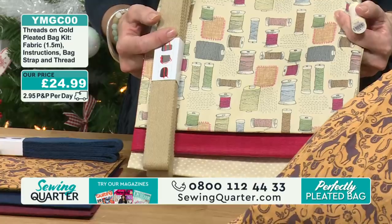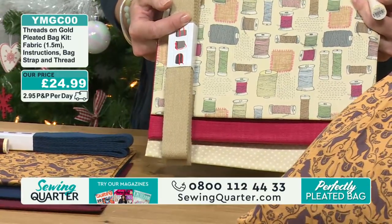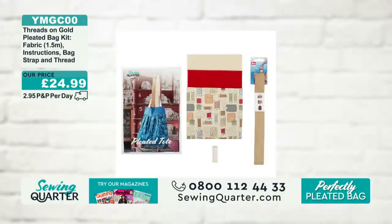$24.99 for the threads on gold. There it is. And again, you get the red linen look and then you get your spot on as well. That's just really fabulous.